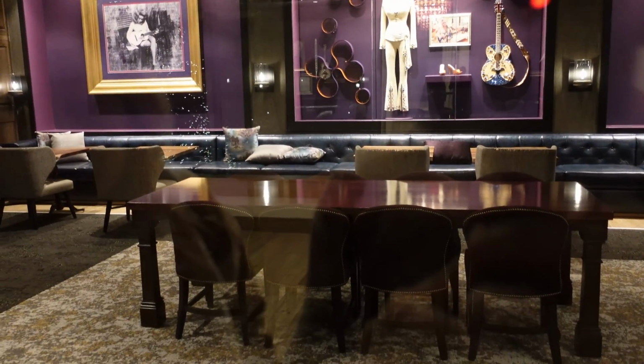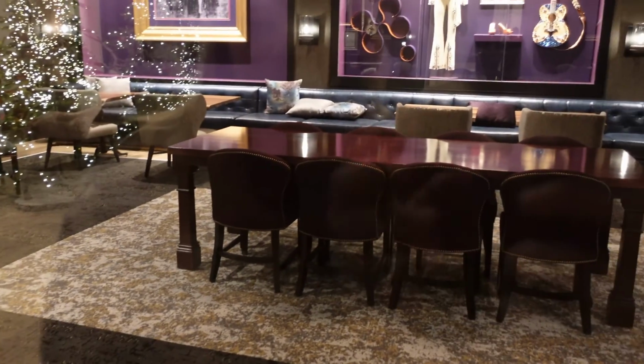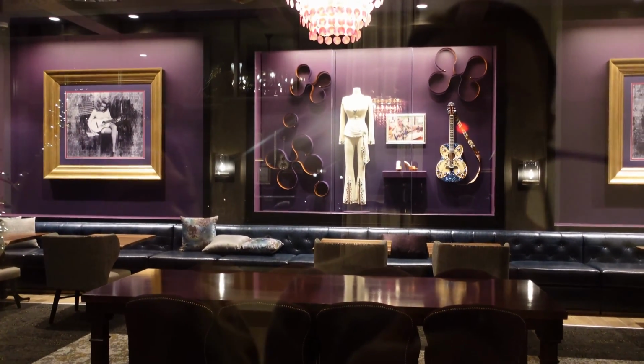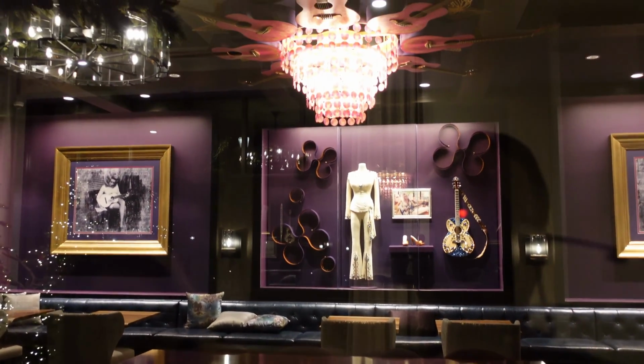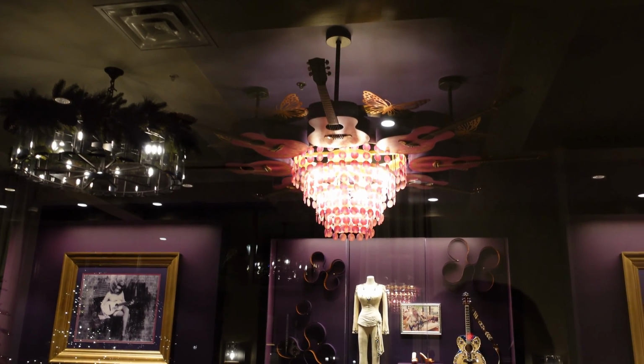Hopefully they open this up to guests. Right now I think it's only being used as a special event space. But you just see it, it's beautiful. I feel like this resort needs this to be open, in my opinion. You need this Dolly flair. Yeah, imagine having a nice drink in here as you check in, because it's right next to the lobby too. And you're right, it adds a bit more Dolly to the resort.